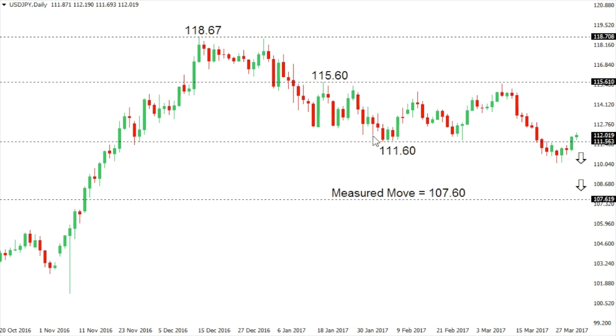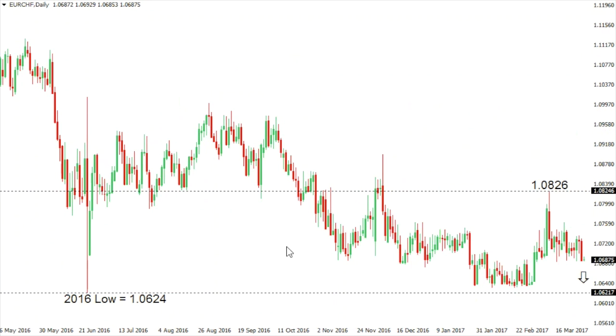Ultimately, with this market, it would need to see a break back above 115.60 to force a structural shift, a bullish structural shift. Euro Swiss. So Euro Swiss has been confined to a well-defined downtrend, and this market looks to be on the verge of breaking down below that 2016 base at 106.24. But over the past several weeks, this has been a very hard level to break, and so we need to take it out to see that next major downside extension, which would expose a move down towards the 104 area.